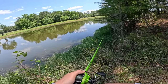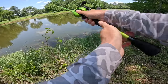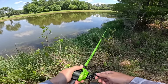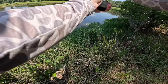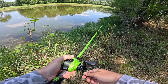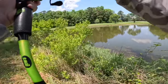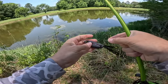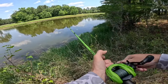Let's see if he eats it in the grass here. Dang, man, he followed it all the way in. I thought I saw a shadow below. Let's see if he'll eat it this time. Don't be doing that. Oh my gosh, dude, that was a whole nother fish. And I'm gonna tell you guys, it looked like he had it and I had no hookup at all.